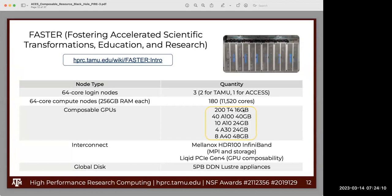So now that we've covered some basics of traditional HPC, traditional composability, and composability at the hardware level, I want to focus on a better description of the two systems that we have with composability at the hardware level. FASTER, Fostering Accelerated Scientific Transformations, Education and Research, is an NSF MRI funded system that we have at High Performance Research Computing. This also has the Liqid PCIe Gen 4 composability fabric. We have 64 cores per node on these systems, and we have a pool of NVIDIA GPUs that are composable. We have 200 T4s, 40 A100s, 10 A10s, 4 A30s, and 8 A40s.